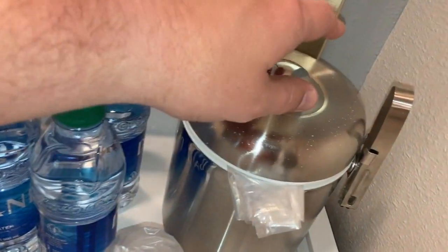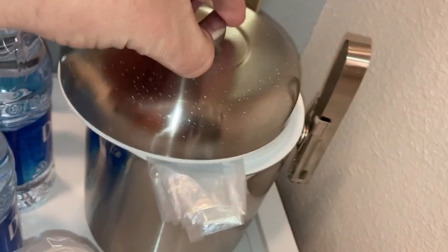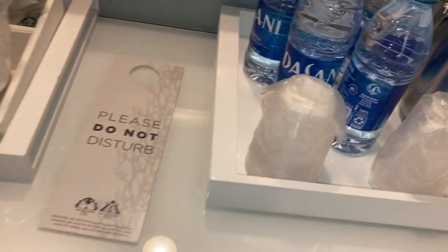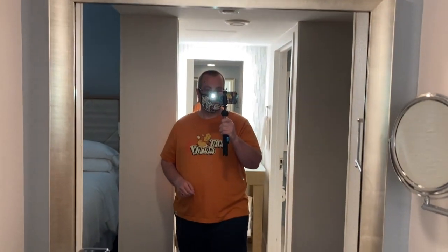A nice ice pail. Some little tongs. And some cups. A little storage down there. And a mirror. And me. Hello.